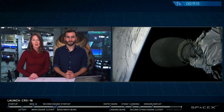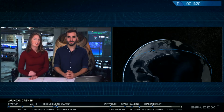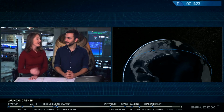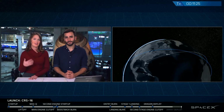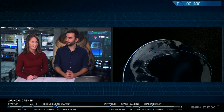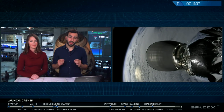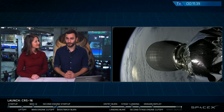Also inside Dragon's trunk is the Robotic Refueling Mission 3, known as RRM-3. The investigation will demonstrate technologies to store and transfer liquid methane, a type of cryogenic liquid, in space for the first time. That will help NASA develop capabilities to service and refuel spacecraft in orbit set for long-duration space flights. And obviously, we here at SpaceX have an interest in long-duration space flights for our eventual plans to send humans to Mars. So all of this research helps us, and we're excited to help NASA bring that research up to the International Space Station.